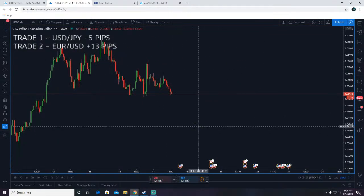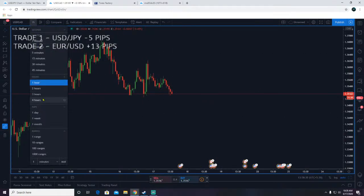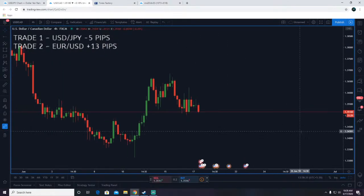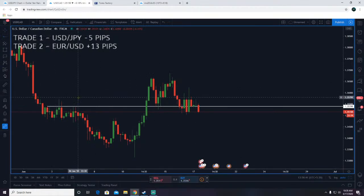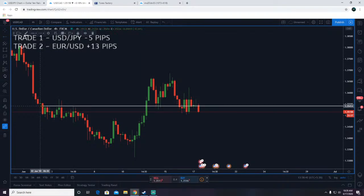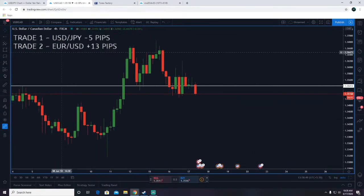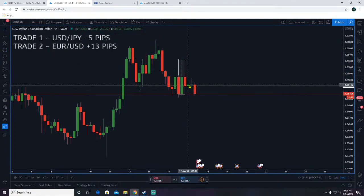USD CAD is pretty nice. We'll see. Yesterday I took a loss on USD CAD on the break and retest of this zone here because I think the news had the effect. The push came after the news, and you can see how it didn't manage to continue up, still came back down, and has to continue down, I think now.